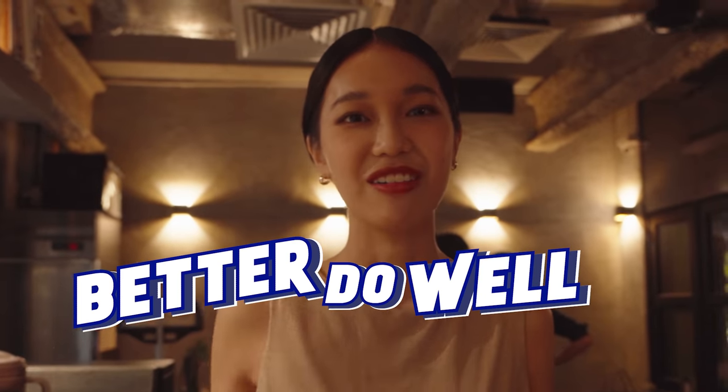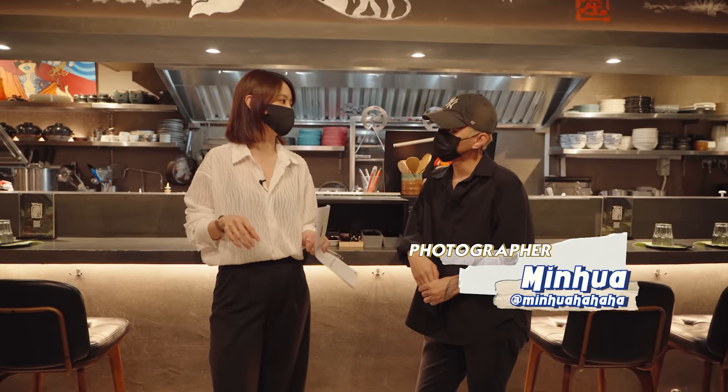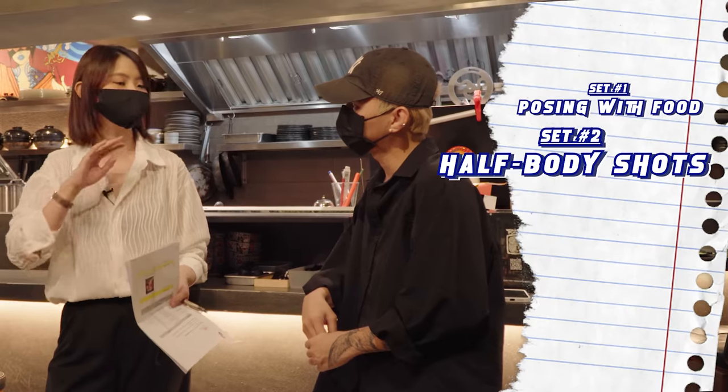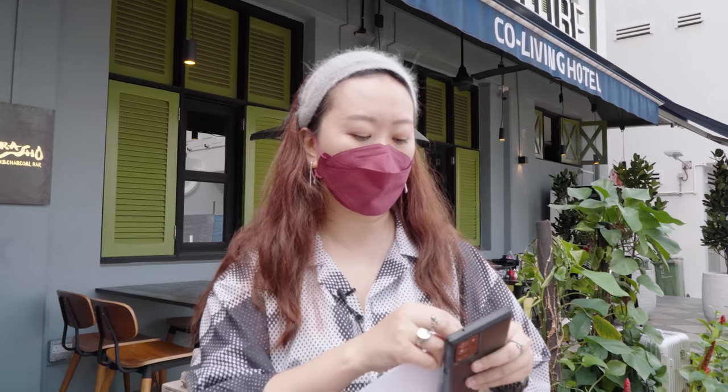You better do well. So today, we're going to do 30 frames per trainee. One would be hold with the food. The other one would be half body. And then another one would be the full body. So 30 frames, up to you. You can play around. 我今天的role是 oversee 整个 flow.